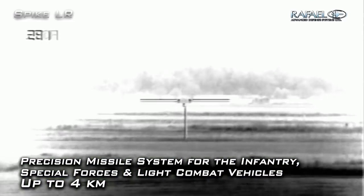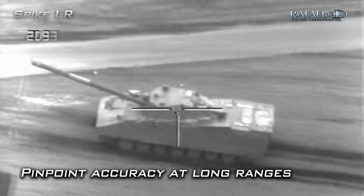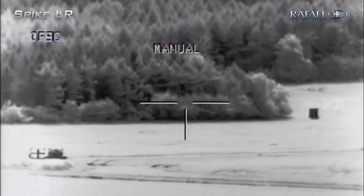If someone else has taken on your target, say a tank or another anti-tank guided missile, you can actually adjust its fire to another vehicle. That is impressive. As well as update target information, the data link allows the gunner to switch targets but also receive real-time intelligence to perform battle damage assessment once the missile has engaged.